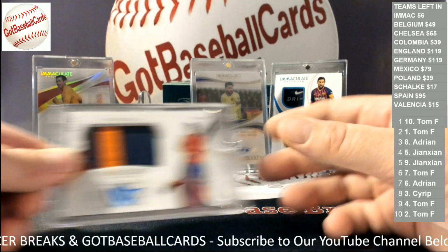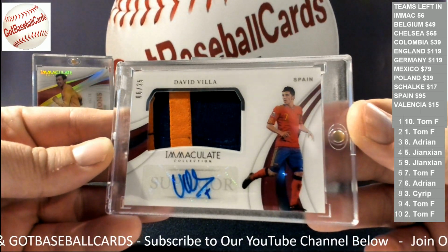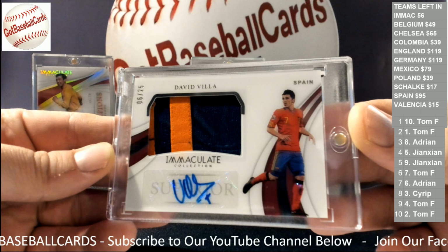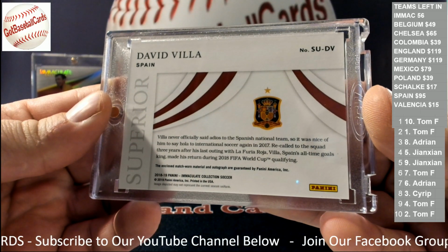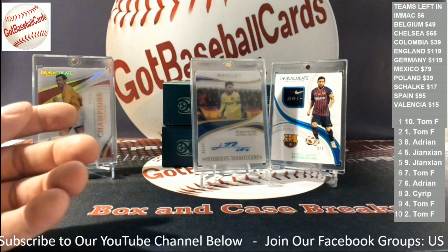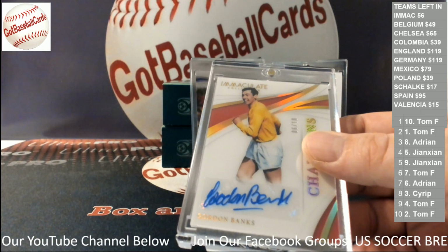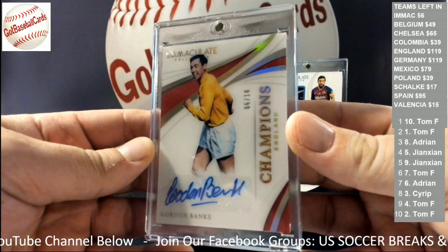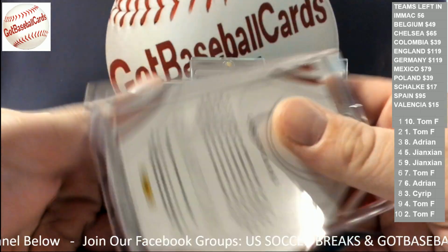Then we had, well, I gotta go this one first. So how about David Villa? Going to the random, going to Tom. Patch autograph, match worn, David Villa. One off the jersey number. And then another nasty one for the random. Also going back to Tom, 6 of 10. Gordon Banks. Nice one there.